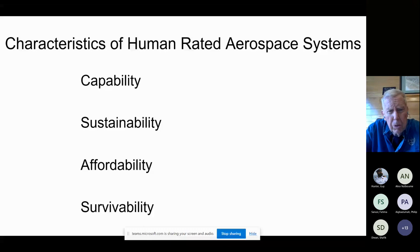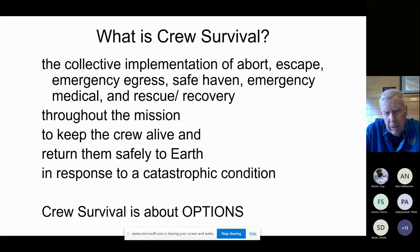Crew survival is a very broad term, encompassing the collective implementation of abort, escape, egress, safe haven, emergency medical, and rescue and recovery. Because of this company I'm involved with, Operator Solutions, they provide rescue and recovery and extensive medical support, basically comparable to what the Air Force pararescue jumper groups can do. We like to say that we cover throughout the mission, but that's not always the case. We want to keep the crew alive and get them back safely to Earth.